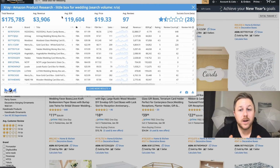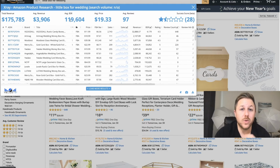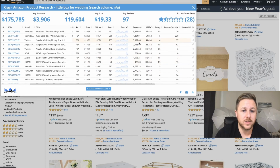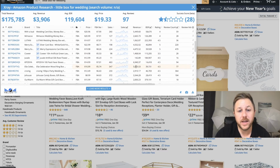So this product in the whole category is only getting one sale for every 119 sales in the whole category. If you looked at the chargers, it was around 11,000. So you want to have a lower BSR. That means it's in higher demand. But also, if you look at the revenue of all of these sellers down here, their revenue is pretty low. Remember I said between 5 and 8,000.